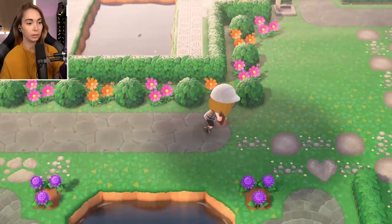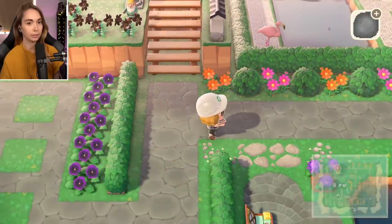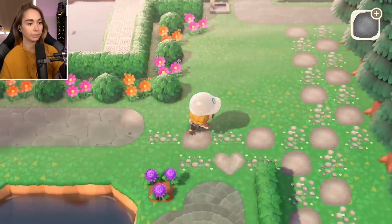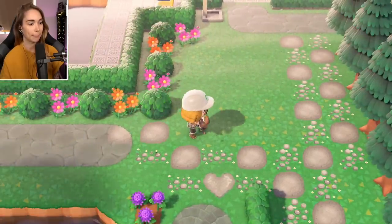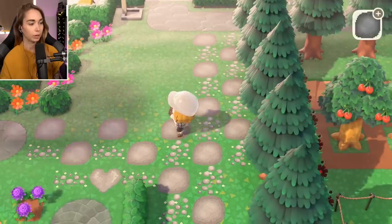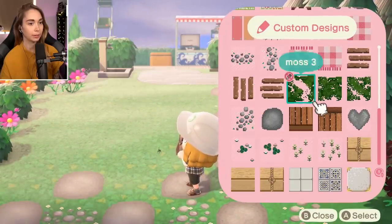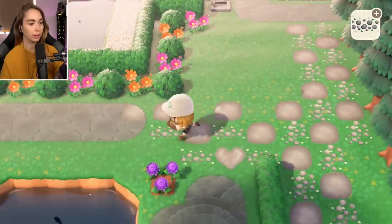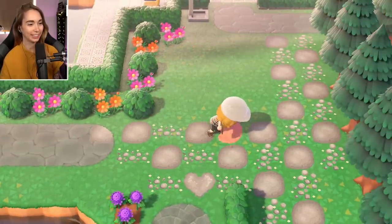I hear a mosquito. No, get away from me. Ah! I don't want it. Now I messed up my path. Stupid mosquito. Get away. So annoying. Don't do it. No! Get away from me.